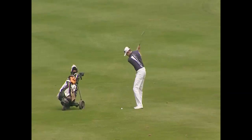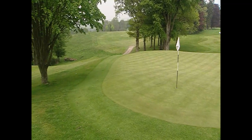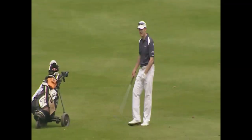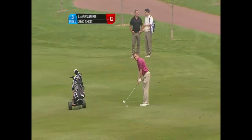Nice tee shot by Manly. Just a pitch with the sand wedge. Oh, and you mustn't miss your target with that sort of club in your hand. It's going to leave a very awkward little pitch. And he knows it.